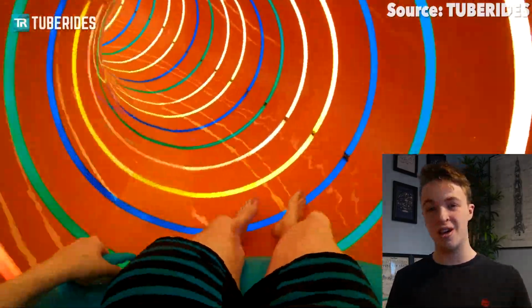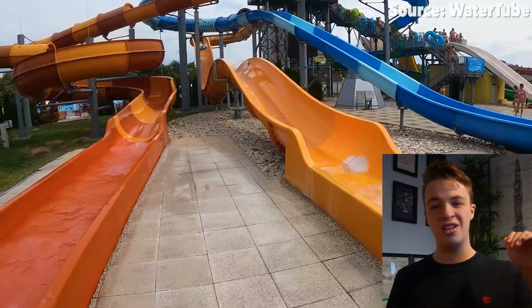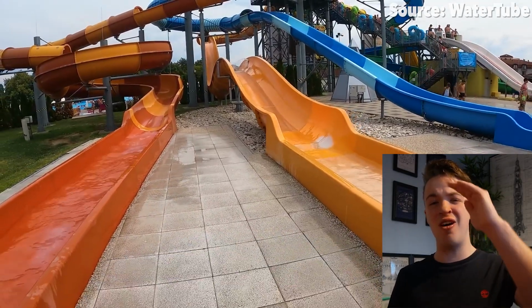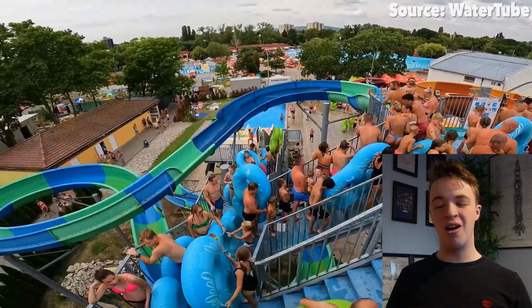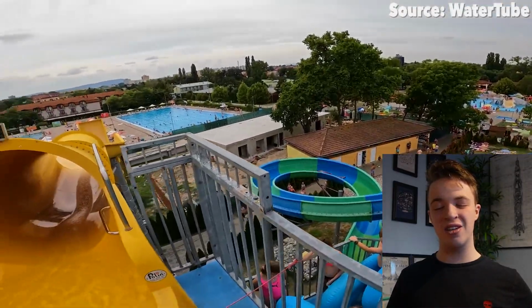You'll be twisting and turning through the tube before then coming out the end and then flying over that hill before a final splashdown. But be warned, if you chose a two-person raft, if on that final bump you let out your total screams, then the person either in front of you or behind you will be able to see that. Oh, I knew we were going to see this slide on the list.